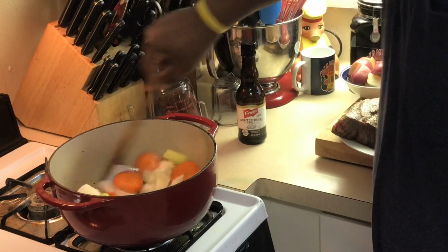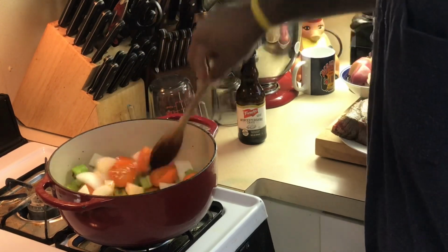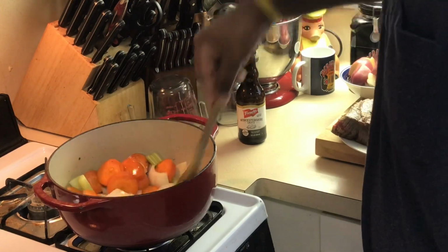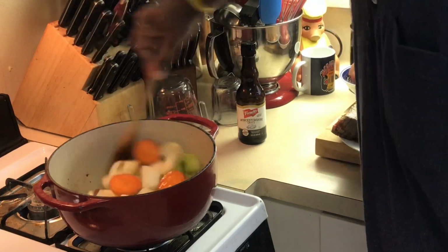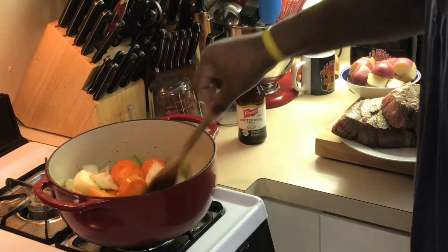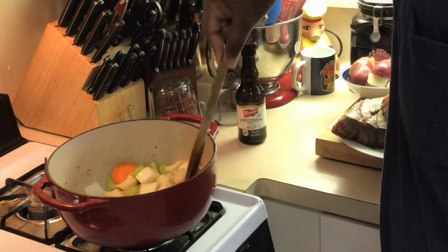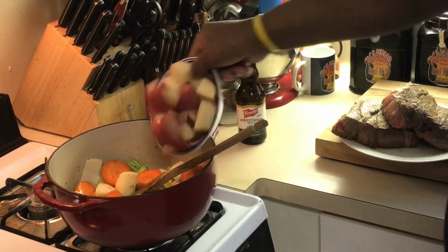It's gonna be a big pot. Like I say, you can probably feed more than 10 people. I know you can feed at least 10 people. So what I'm doing is getting all that good flavor off the bottom of this pot here. What the vegetables are doing, getting all that good flavor out in the bottom of that pot. Now I'm gonna put my potatoes in here.